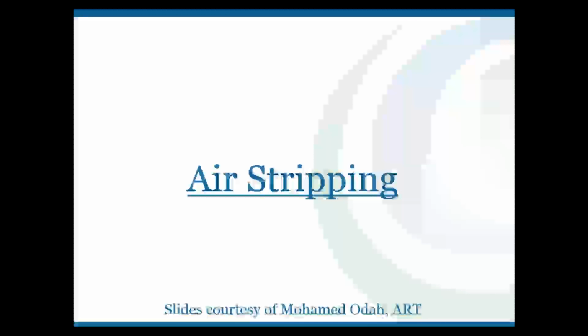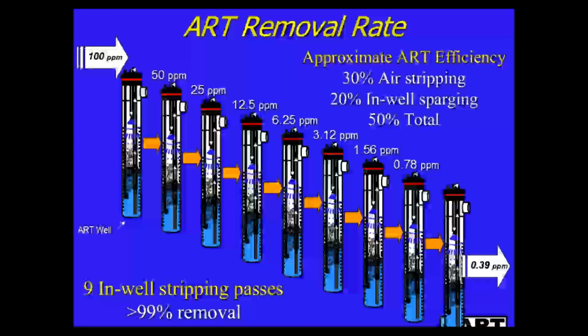So I looked in the literature, and I got these slides from Mohammed, who basically works for ART, and you'll see some of these slides. This is a site where they've done a demonstration with 1,4-dioxane, and were successful in reducing the concentrations of the 1,4-dioxane in the aquifer.